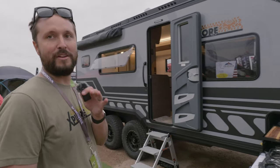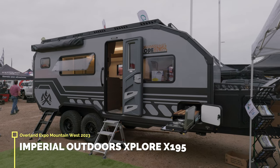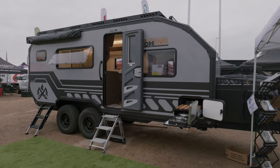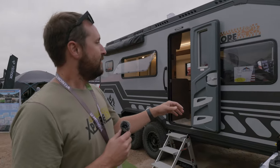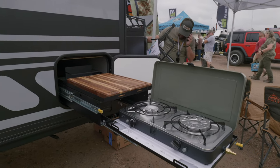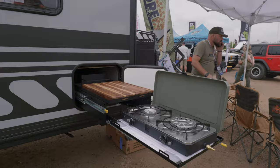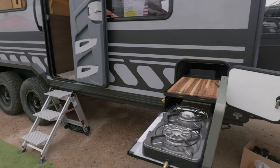This is the 2024 Xplore X195. This is a 26-foot trailer, 5,500-pound empty weight on it, 9,800-pound gross weight. So starting up here, we've got our optional outside kitchen on it. So this is a slide-out outside kitchen. Doesn't take up the entire pass-through storage. Still leaves me 51 inches of pass-through storage right here.